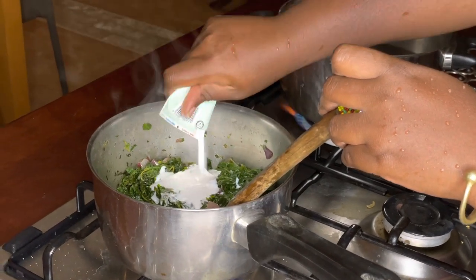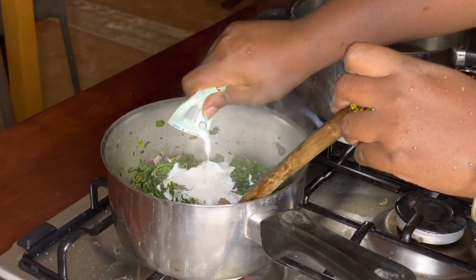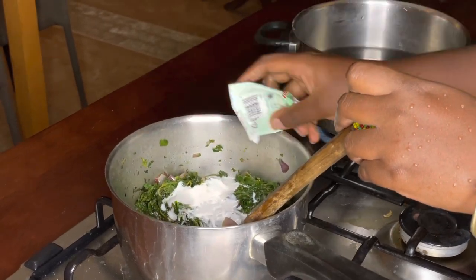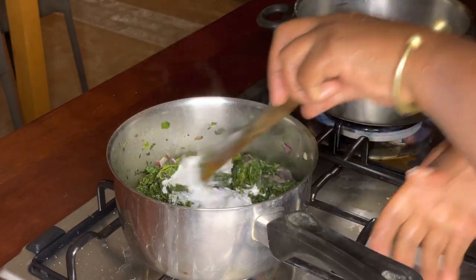You can use any brand. I'm in Lamu right now, so this is the best brand right here. It's locally made.